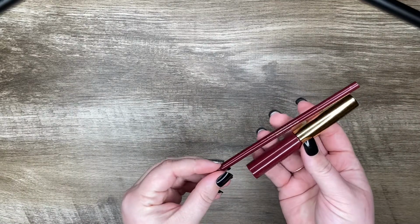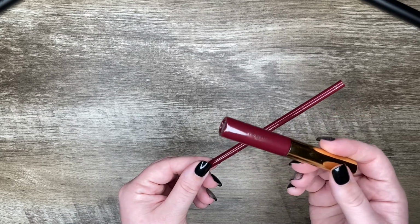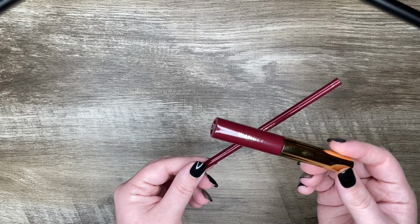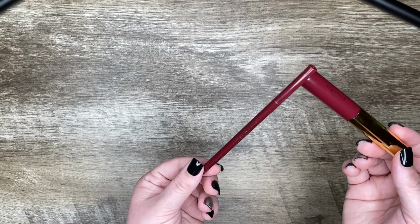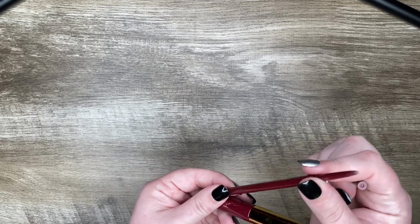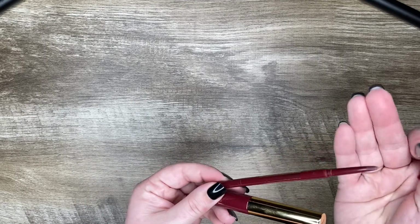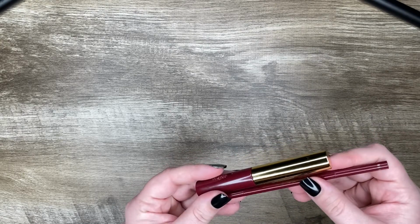So for brows, I'm keeping it simple. I have the Wander Beauty Frame Your Face Precise Brow Gel in Clear. And this is the Wander Beauty Frame Your Face Micro Brow Pencil in Taupe. Very simple. I almost never stray away from these two items. I use them every day.